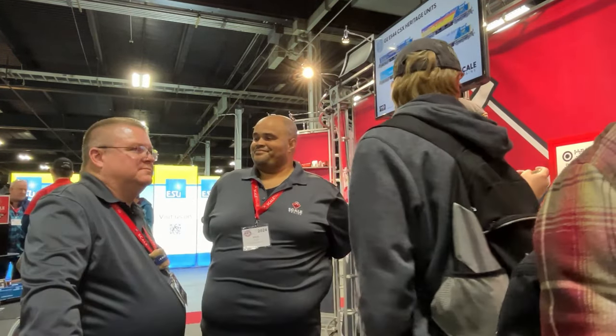All right. So the GP40s, HO ones. Okay. And really, this could go for any model. How do you decide what road names to do, from both the big road names and some of the smaller road names as well?